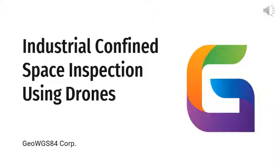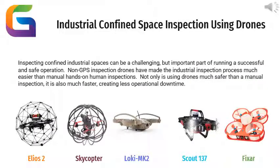Today we will be discussing industrial confined space inspection using drones. Inspecting confined industrial spaces can be a challenging but important part of running a successful and safe operation. Non-GPS inspection drones have made the industrial inspection process much easier than manual hands-on human inspections. Not only is using drones much safer than a manual inspection, it is also much faster, creating less operational downtime.